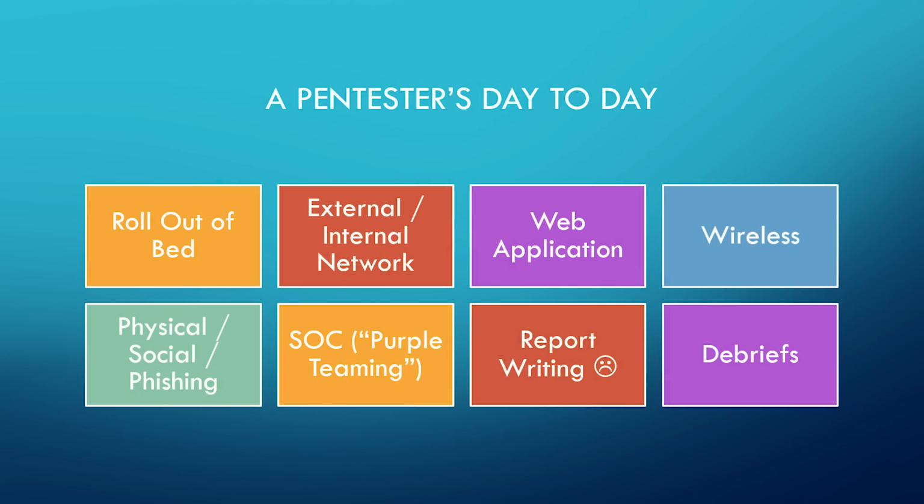So some of the things that I do on a day-to-day basis, let's bring this up. I roll out of bed about 7:55 a.m. I work at 8 o'clock. I end my day typically around 5. I work from home, so I have this luxury of being able to roll out of bed and just start working pretty much right after I wake up. Very, very nice thing to be able to have.